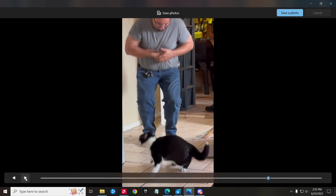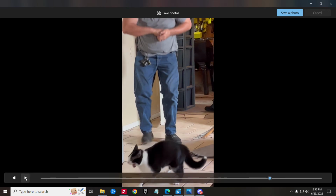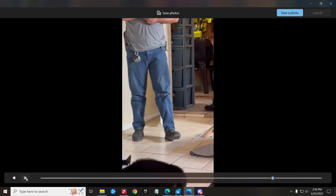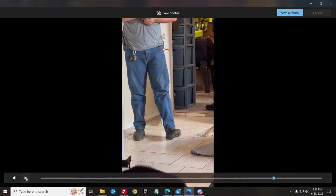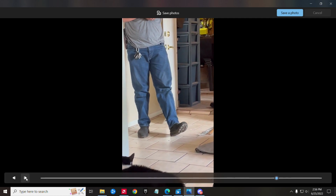Look at his mouth when he comes by. Look, his mouth is open like I'm gonna bite you. Mike's holding his hand like, oh shit. That's too funny.